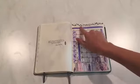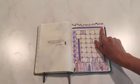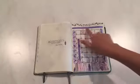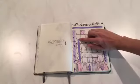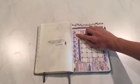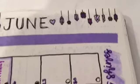Anyways, we have some hanging crystals up here. I used, once again, the Tombows that I just showed, and also some highlighters. For that, I have some washi tape here, a little thin strip, and I use the same type going across here with some faux calligraphy for the days of the week. Now here is a more deeper look into this monthly spread.